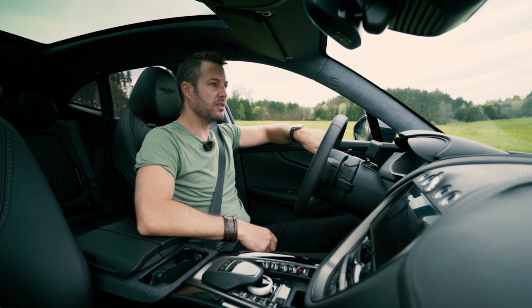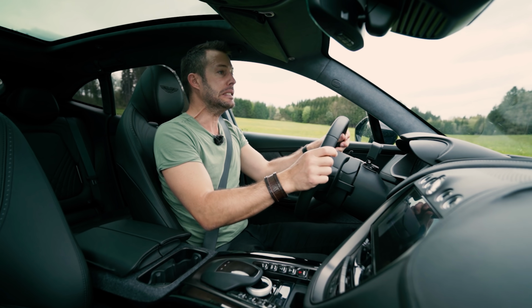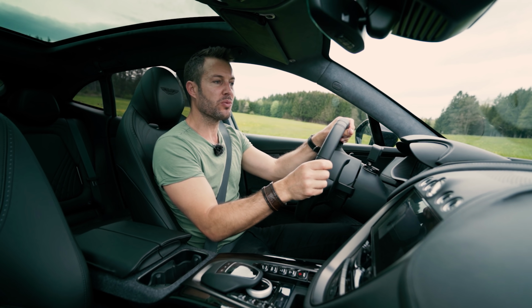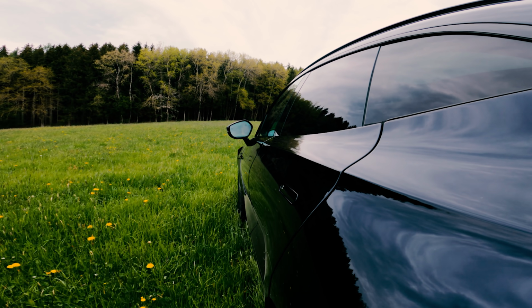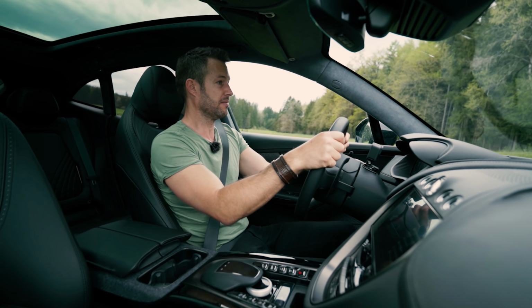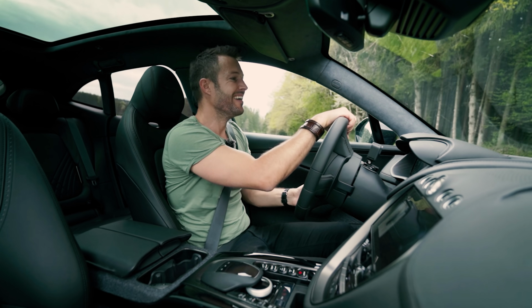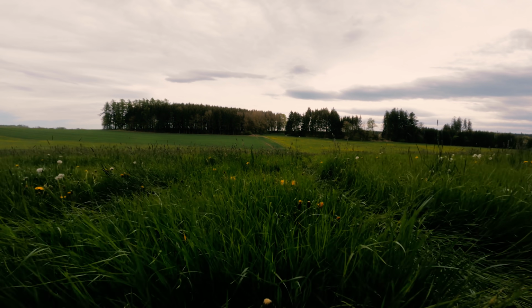What's that noise? Oh, okay. There was a road. Doesn't seem like there is one anymore. Okay. Well, there are tracks over here, so they say go and enjoy Bavaria. Okay, this is Bavaria. Isn't this just ridiculous? Yeah, a little bit of grass, nothing serious.